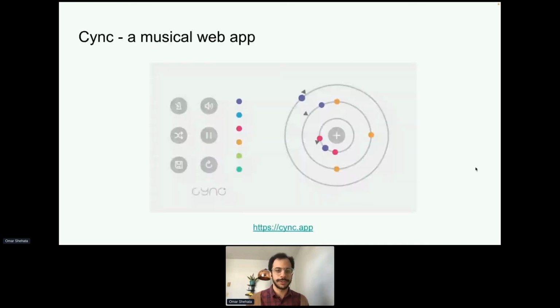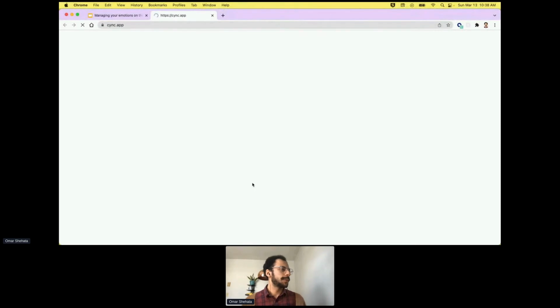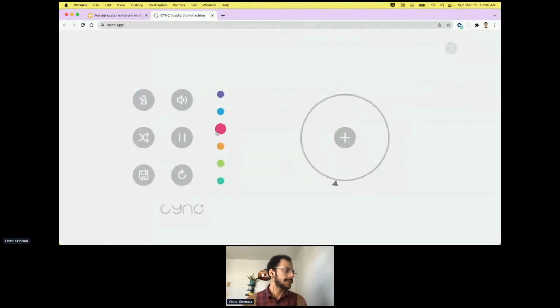All right, so here's my story. I was working on this app, a music app where you make music by adding notes in this little circle.